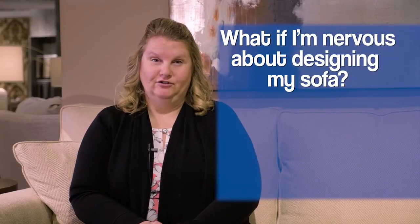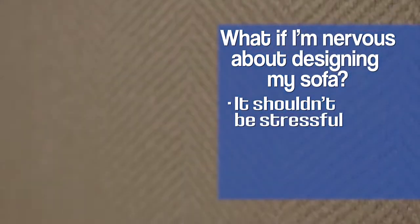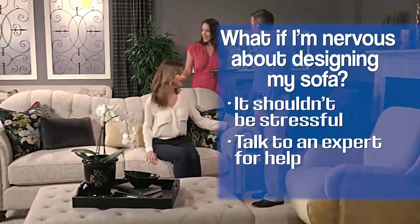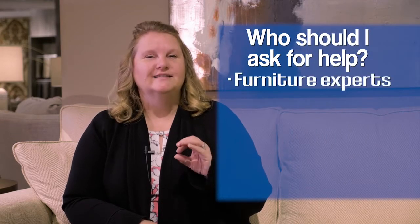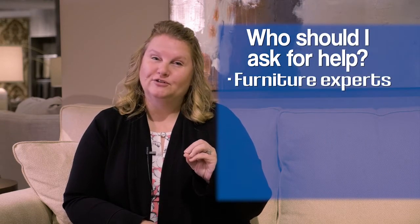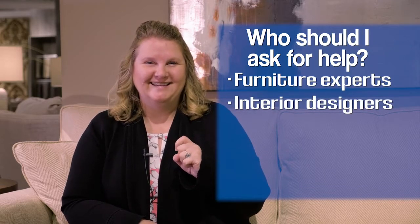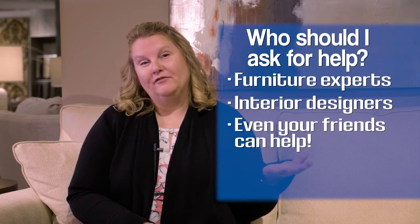So one thing I want you to first take off your shoulders is that making custom furniture is always helpful when you have an expert with you. Keep that in mind as you go through the process of picking out your custom furniture. It's all right to use the experts at the furniture stores to help you. It's okay to use an interior designer's opinion, and it doesn't hurt to get a couple friends in on the action also.